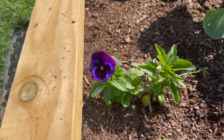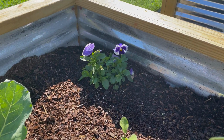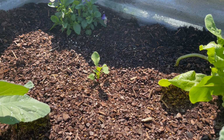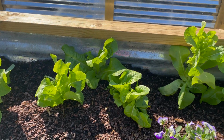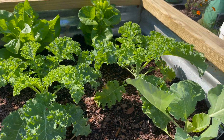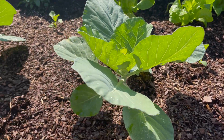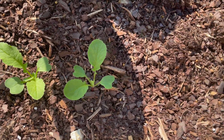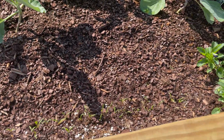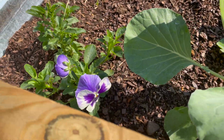One of my pansies. It's my cabbage. Some more pansies. Some more pansies over there. Radish. And some lettuce. Really need to eat some lettuce today, it looks like. And some kale. And cabbage. More cabbage down here is coming along. And my row of radishes, which I think I'm going to go ahead and put some more of those in the ground and get those started. And of course my carrots are here. And some more pansies.